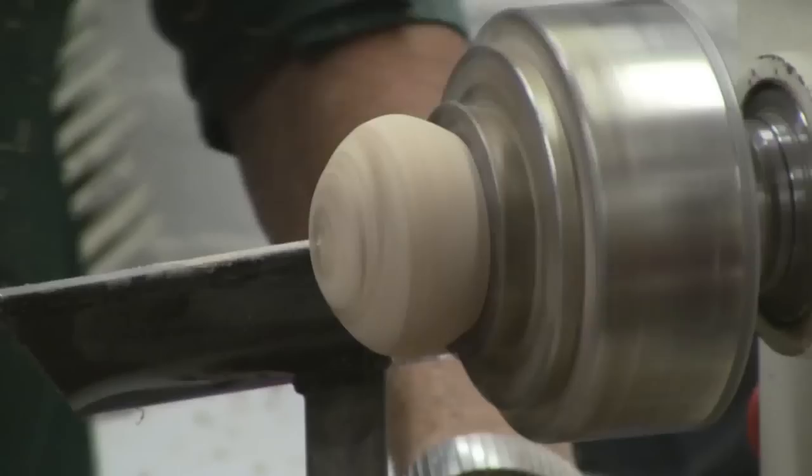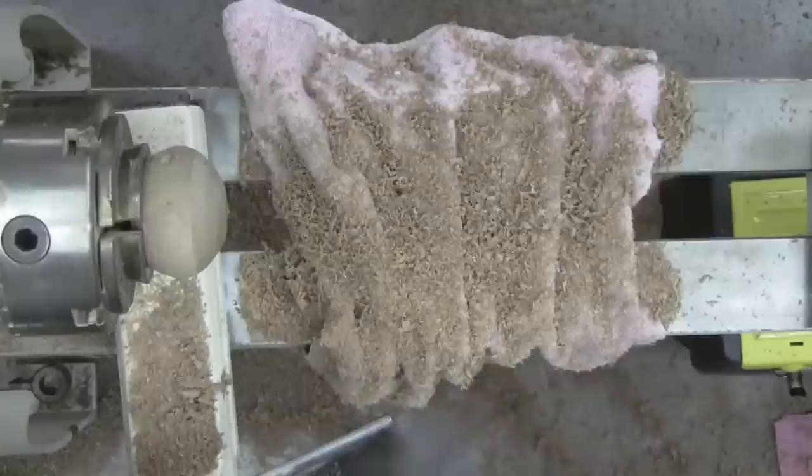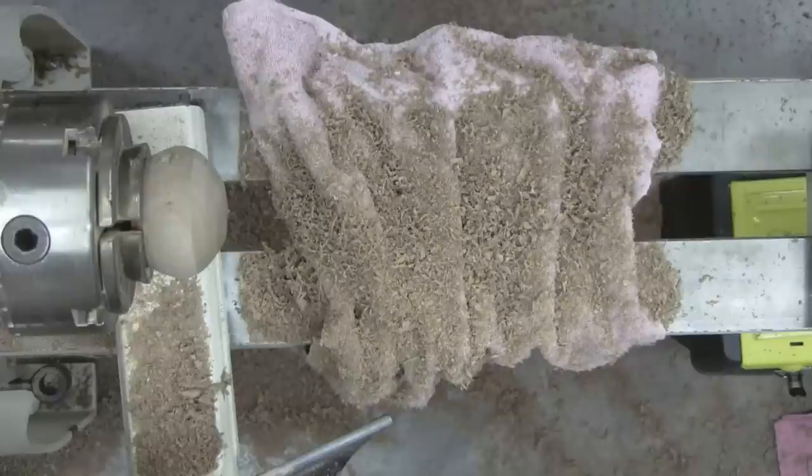Then I do the same process here on the top. Got my hole drilled, sand it, finish it off, put the two together, and then hopefully, when you get done, that your pepper mill bottom, that you put your mechanism in, you can check it out.